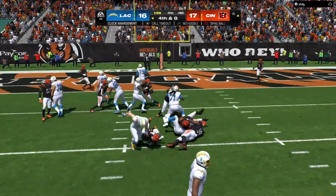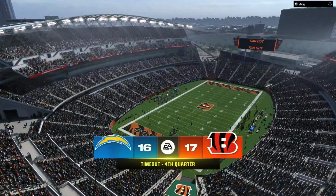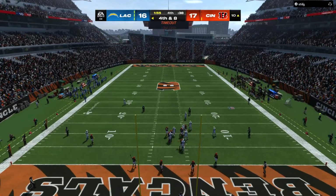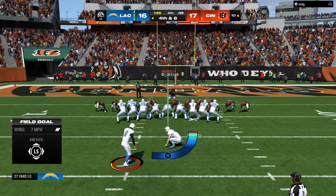Now a handoff coming left to Spiller, and they'll be driven back here, losing yardage to the 10-yard line. So fresh out of the 2-minute warning, here's another timeout taken with 1:55 remaining. So here we go. Maybe the biggest kick of the game forthcoming.